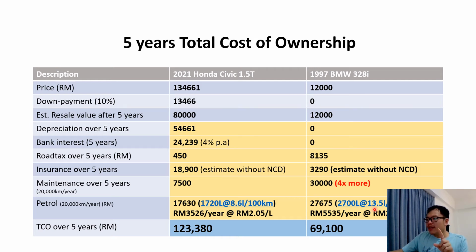For a year, you need to pump in 2,700 liters. And that works out to be 5,535 ringgit a year in petrol cost, and over 5 years, 37,675 ringgit. I think this is all the costs that you need to factor in for the total cost of ownership for one car when you are buying a car.